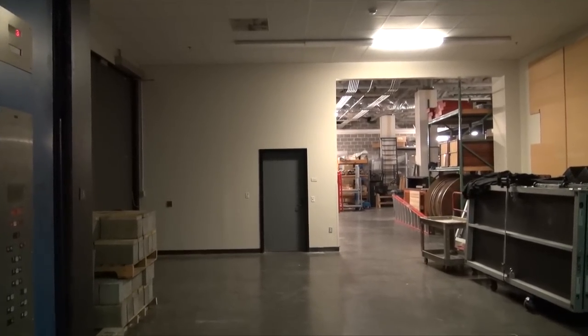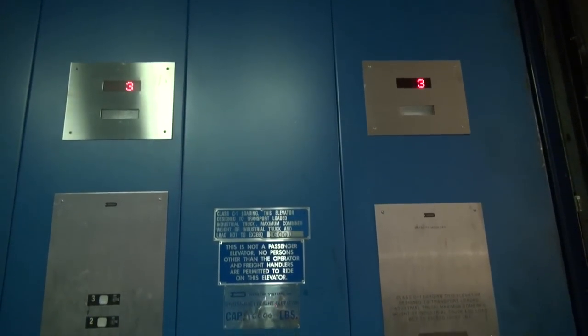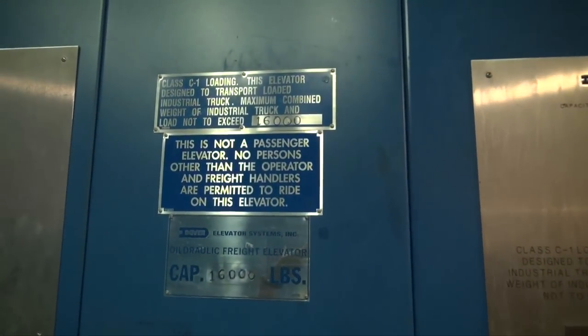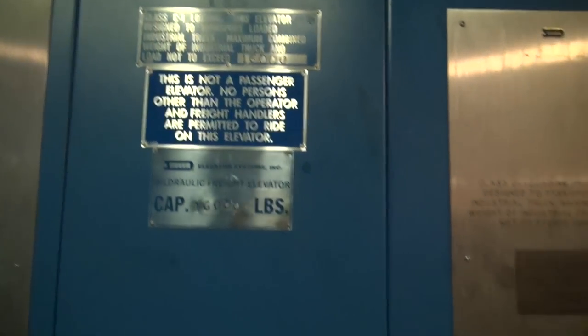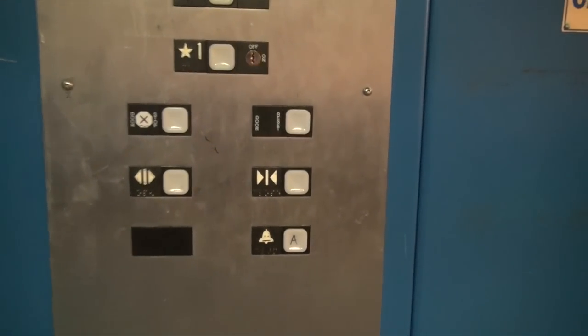Not only is this one of the biggest hydraulic elevators I've ever ridden, it's also one of the smoothest. You can barely even feel it move, it's so smooth. They did a great job installing this one. And we'll send it down on the forklift car station.